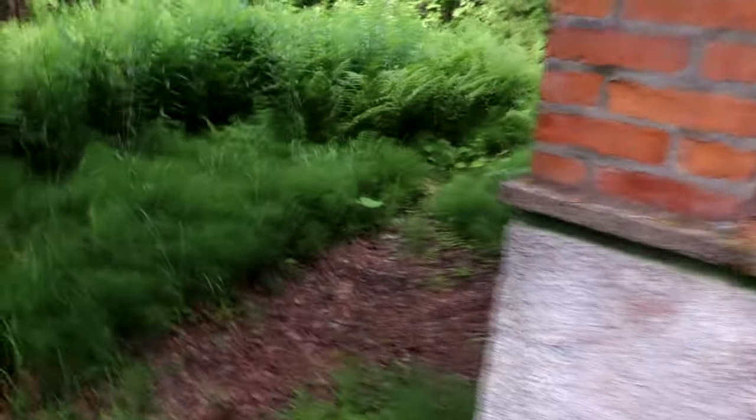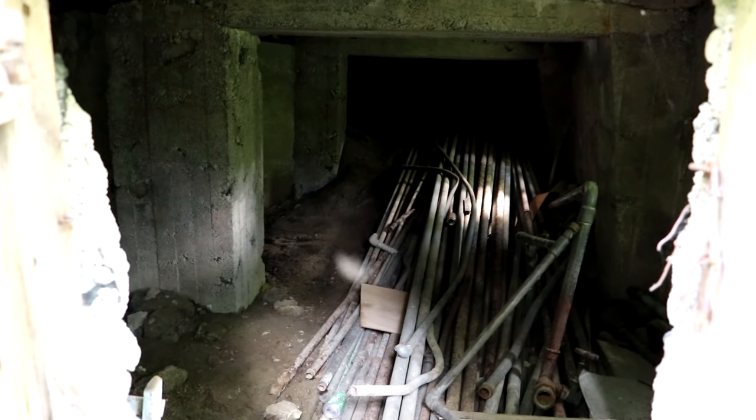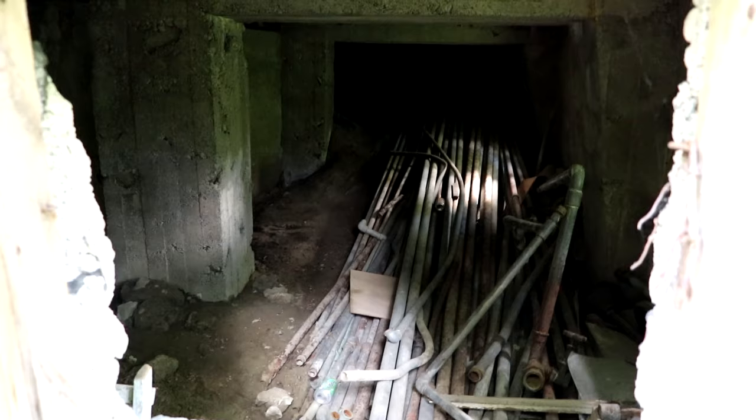Potato plate. We have it in my grandma's house, it's potato plate. There's a lot of pipes down there. Not very interesting stuff. I think all the water pipes were inside this house.